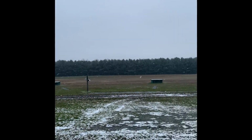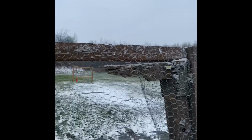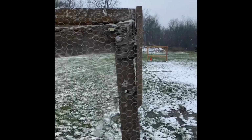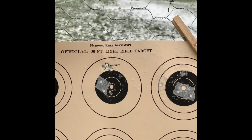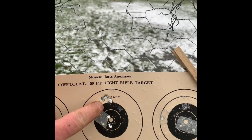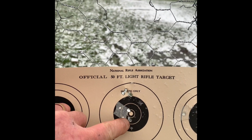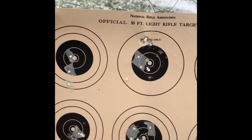So we're out here, snow's falling. You can see my gong hanging up out there at 50 yards. And so here's the targets that I was shooting there. So here's the one I was talking about. Shot 5 shots before I did any adjustments. Then I made a couple of clicks down. Got to there, made a couple more clicks down. It was a little too far, so I brought it back up again.